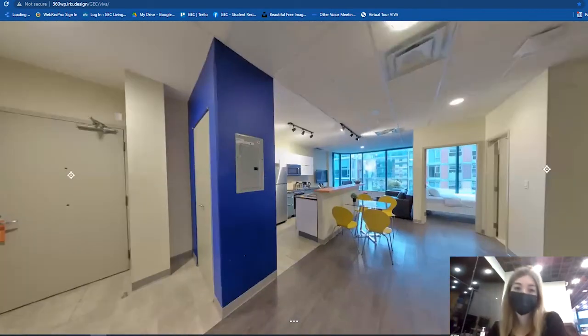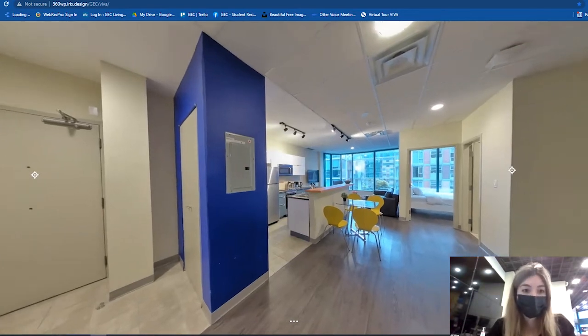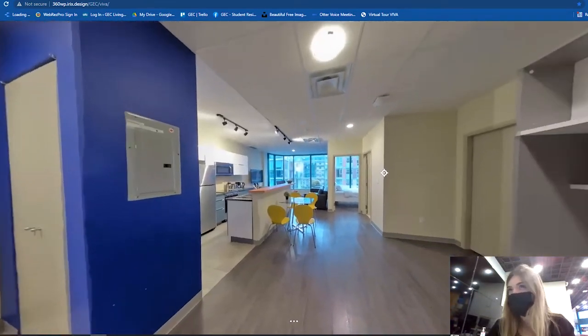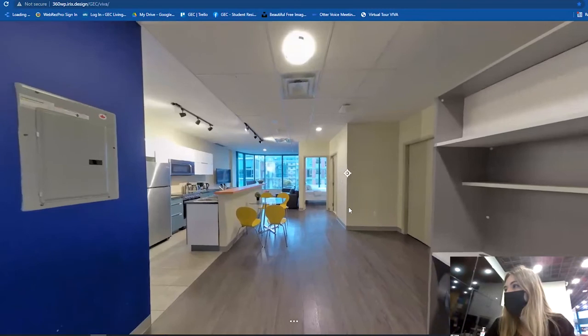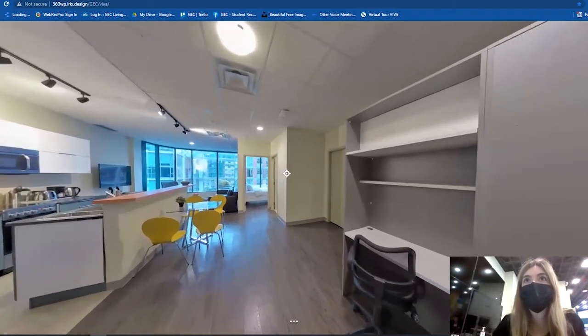Good. So we talked about the 1-bedroom plus den apartment, and then we talked about the 3-bedroom apartment together. I'm gonna stop sharing my screen now, just because I don't want to make you dizzy.